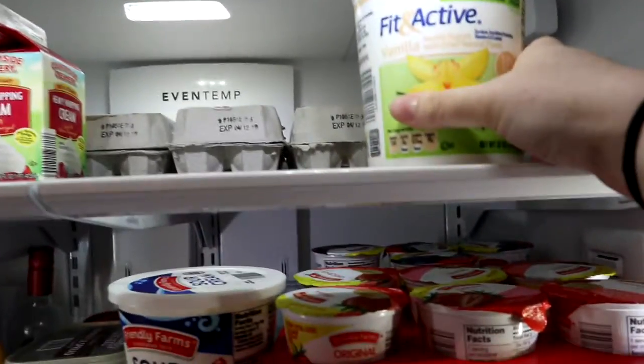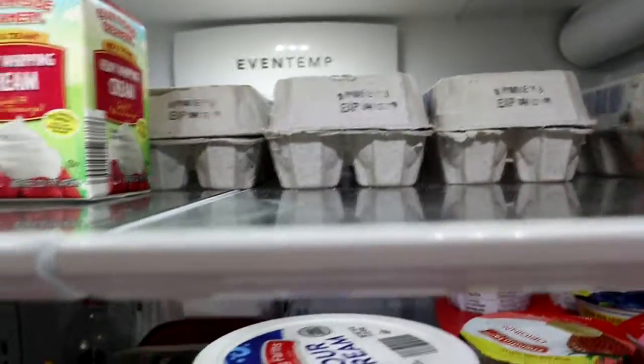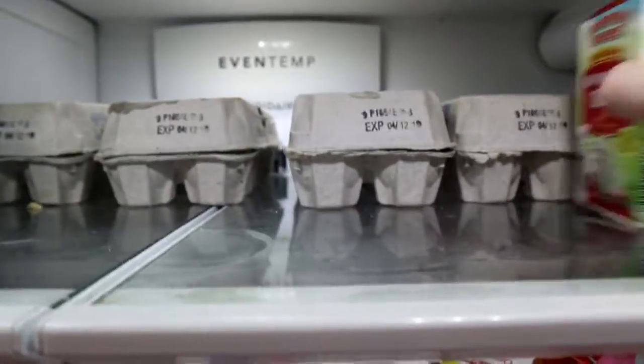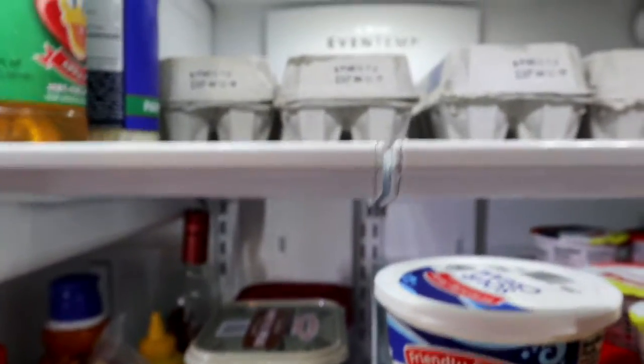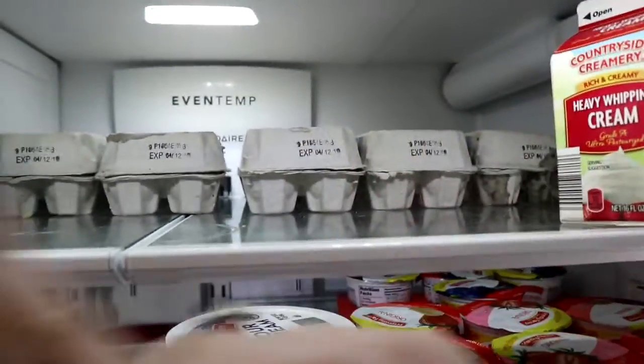So I have, this is almost full. It's still good. We'll save that for smoothies. One of my eggs busted, so sad. And I think that these are all, this is full, so that was on my list. I can cross that off. Okay, and all these, so how many do I have? 1, 2, 3, 4, 5 dozen eggs minus 1 there because I took out the one that busted.